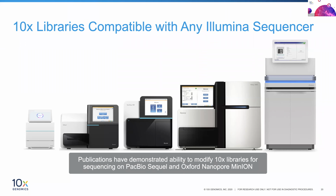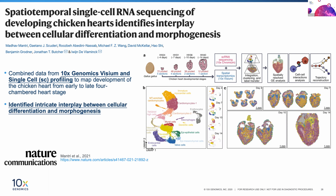And this group actually did create a spatiotemporal analysis in that same vein of the developing chicken heart using both combined single cell and spatial data. So very, very cool. During the several time points that they collected, they were able to do a lot of trajectory reconstruction, especially during the development and morphogenesis of the heart.